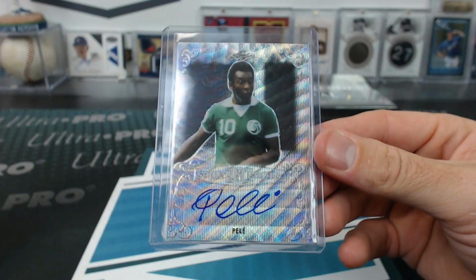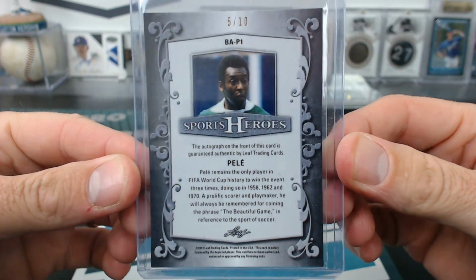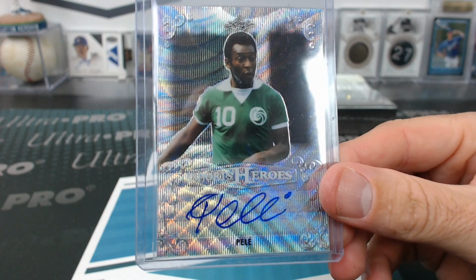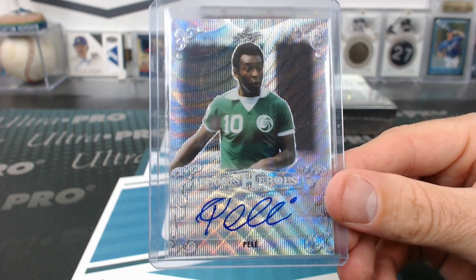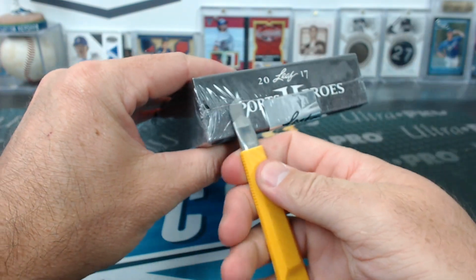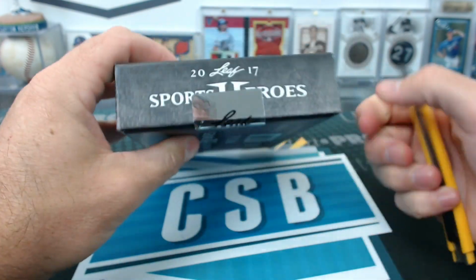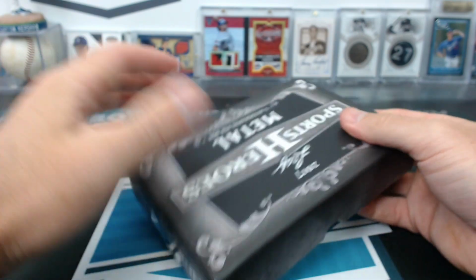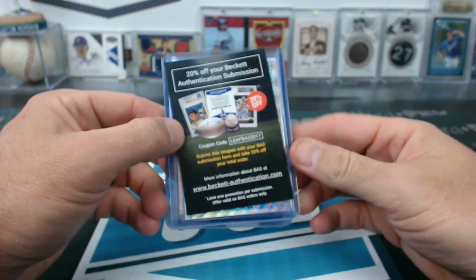The last card. Freaking Pele Wave Auto. Dang. I was just going to say, this box kind of needs a big hit at the end. 5 of 10, Pele. Pretty awesome. A heck of a lot of yen. All right, one more box. Jeez, what are the odds you guys get all these ranked before the shipping on Tuesday? Oh my gosh, it's gonna be close.